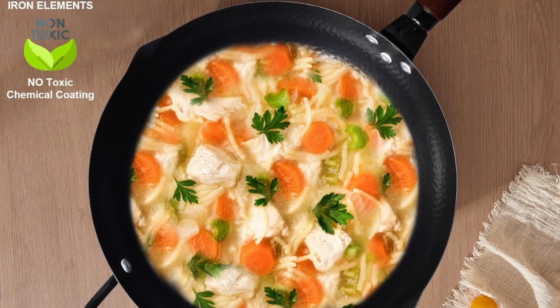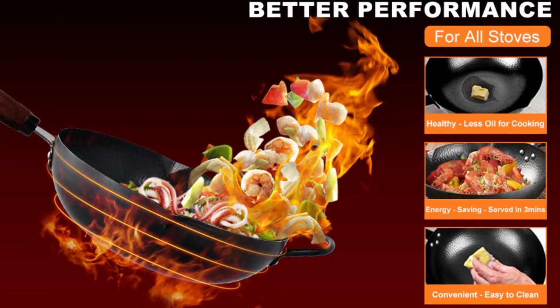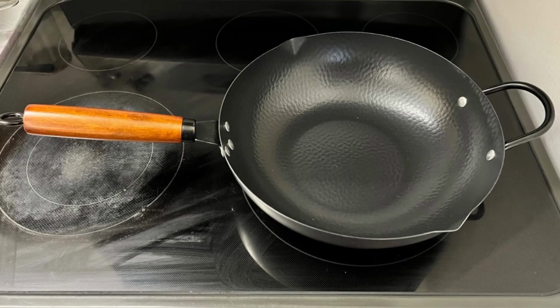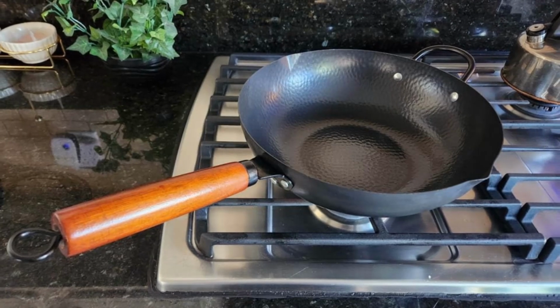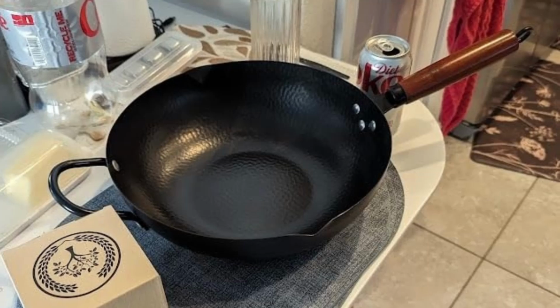2. Ergonomically designed handle. Comfort and functionality meet in the wok's dual auxiliary handles. These provide stability and support, minimizing wrist strain while handling heavy dishes. The detachable wooden handle makes the wok oven safe, while the hanging loop feature ensures space-saving storage.